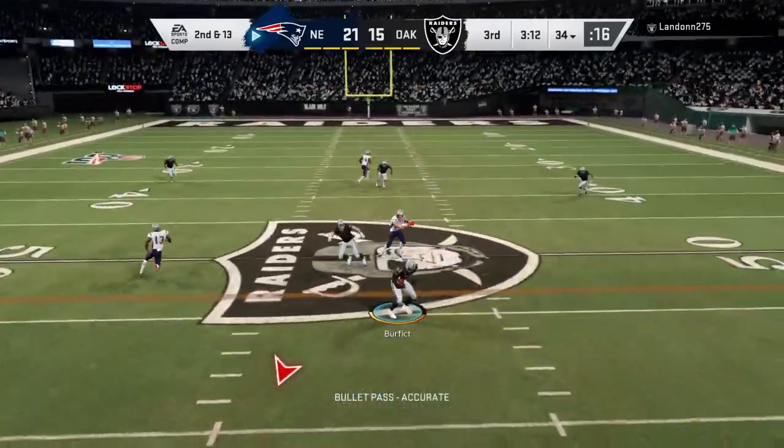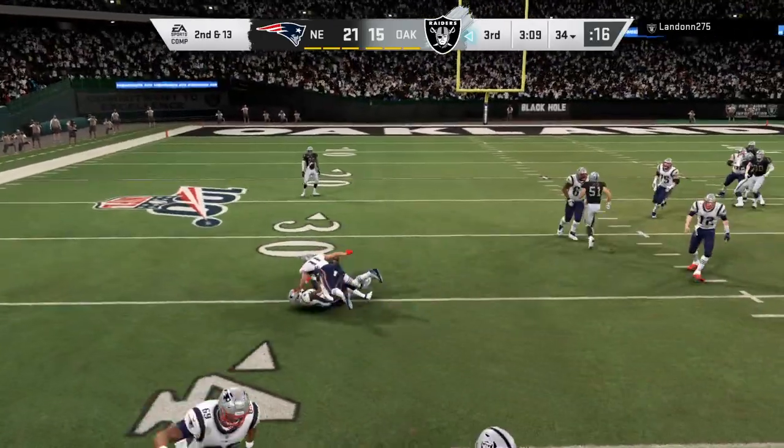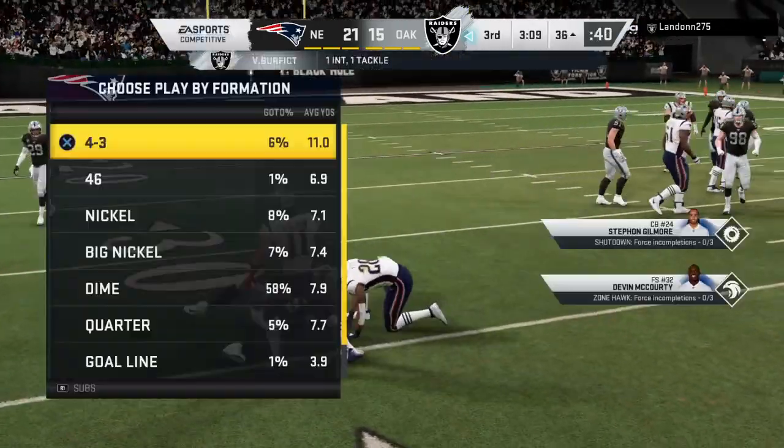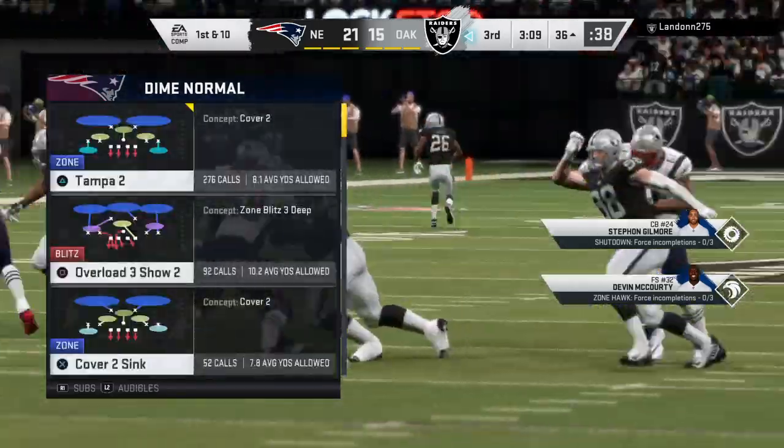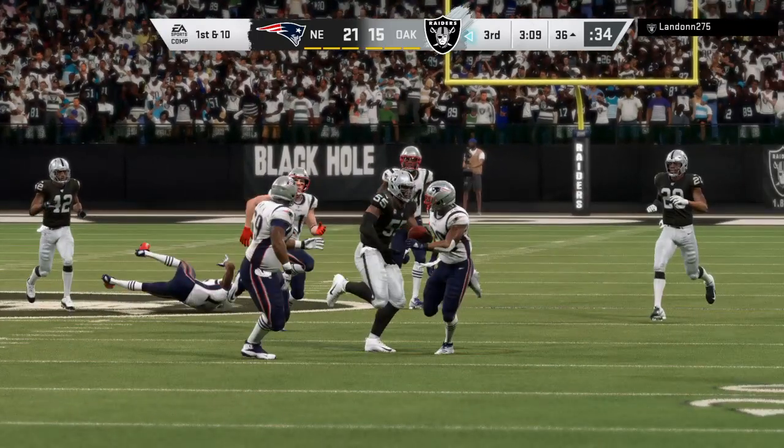Here's Brady. Trying to squeeze it into Edelman, and it's intercepted. Picked off by the linebacker, Vontaze Burfict. And he's able to take this one back to the 36-yard line. Edelman was the intended target.